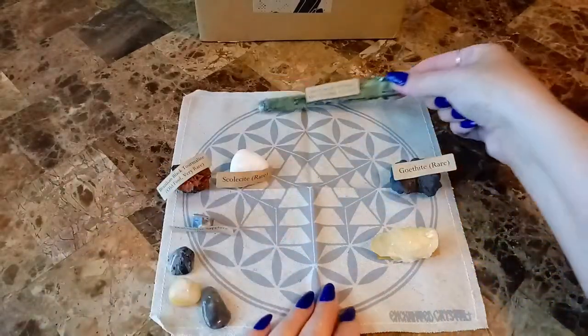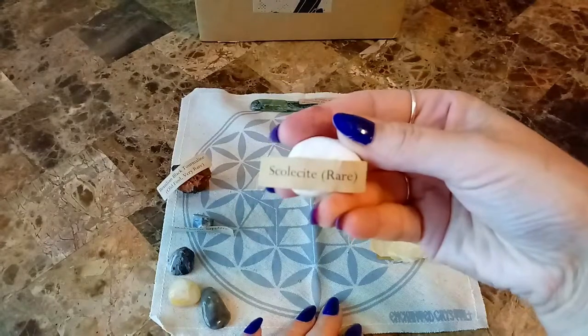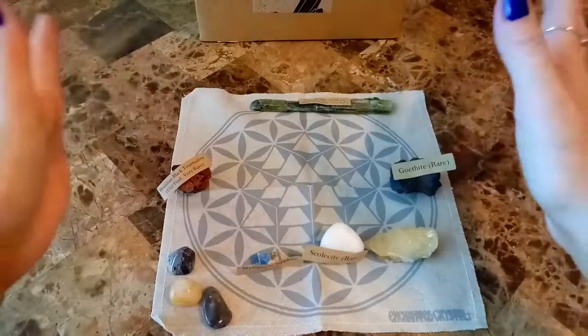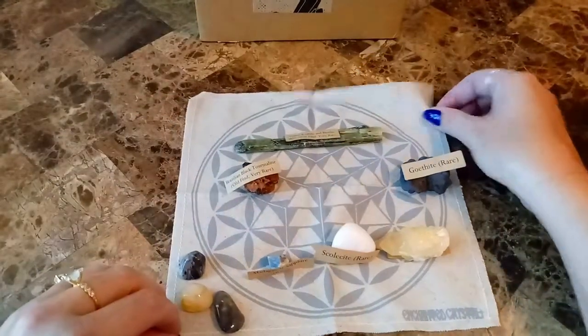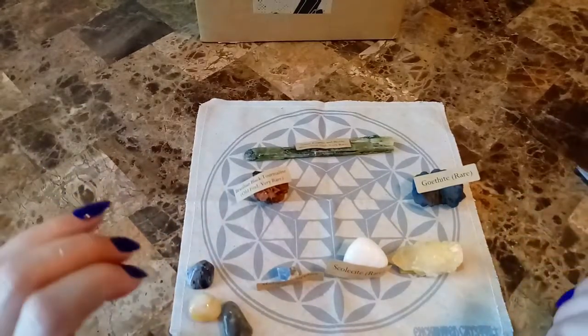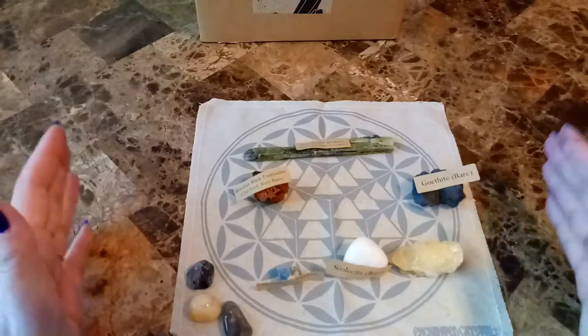Wow. Okay, so I'm not sure which one is my favorite. I think it's going to be this one. Ooh, maybe the Madagascar Sapphire. I can't decide. I like them all. So there is my Enchanted Crystal box for July. I think this was a rockstar box. Some people might not like this variation, but this is all stuff that's pretty cool and new to me.